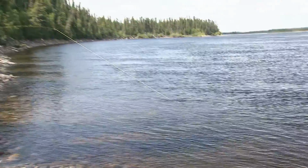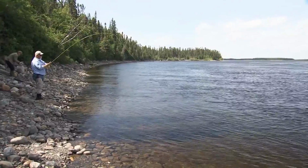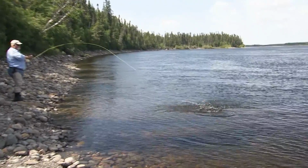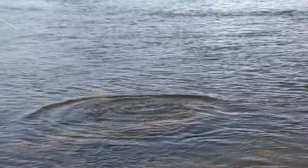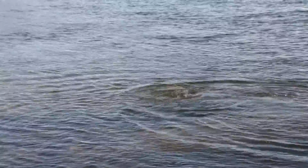Yes, sir. He just ran at me. I had to strip in line. That's the most important. You got to keep control of your line. If they go too fast and you can't wind fast enough, strip it in. And trout are famous for running at you. This is about 3 pounds, no bigger, but it was on a dry fly, which is fantastic. I think we got more fish over here rising.